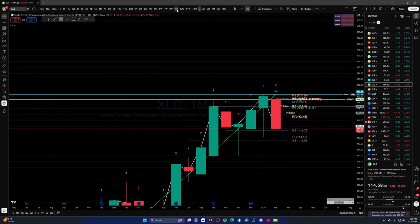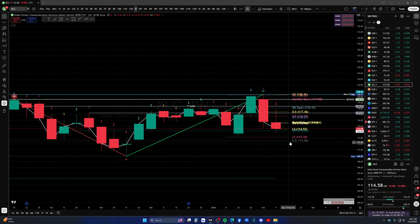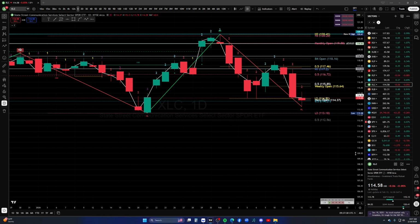So we'll go through the 2 week. As you can see, fail to up. The weekly 3-2 continuation to the downside, and we closed as a shooter. Let me see the daily. Look at that, 2-2 continuation to the downside. Time frame continuity is mainly bearish. So, there goes your doji. But yeah, I'm looking to get 112 before it's over with on XLC. So I'm bearish on that.